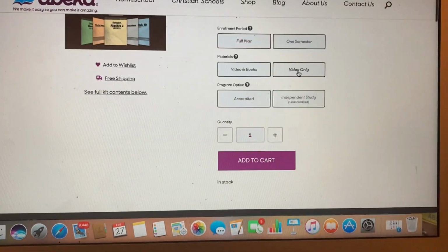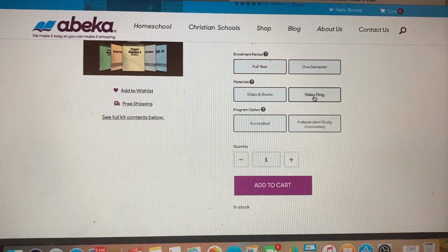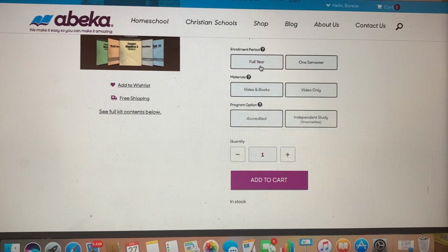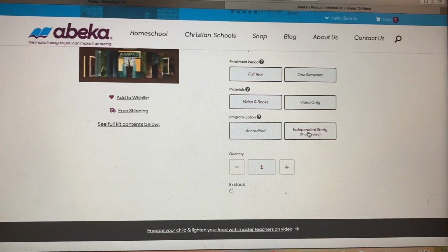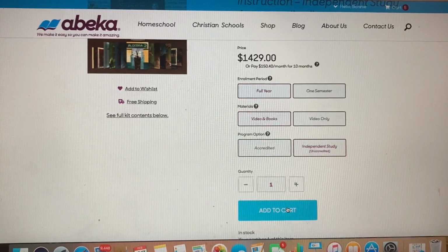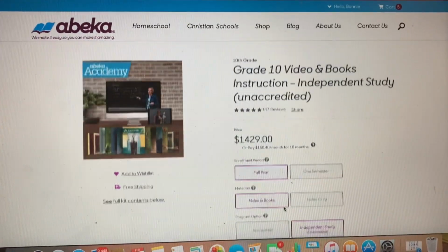So video only, you're getting the videos and you're just getting the test keys and the test books. That's it. Not the regular workbooks, which you need to have. So full year, we will do video and books, and you can choose whether accredited or independent. We will do unaccredited for this video, and then you would just push add to cart, which I've already done. So that's the grade 10.